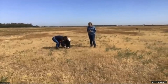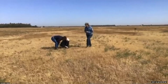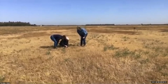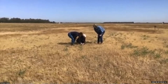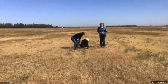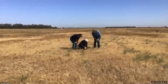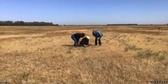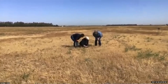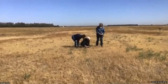Dwarf woolly marbles is a great name for them, and on a good year they're bigger, but this year they're smaller, and as they dry out, they really look a lot like wool. Okay. So you can see these little round balls here. They just look like little bits of wool scattered out across the floor of the vernal pool.